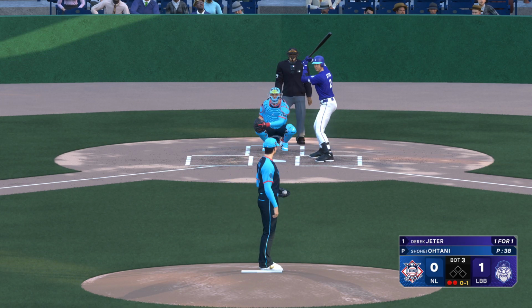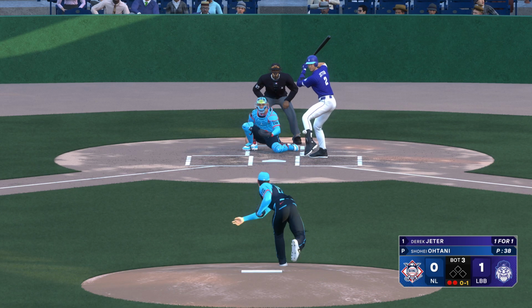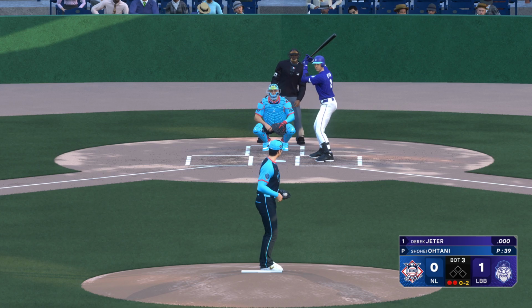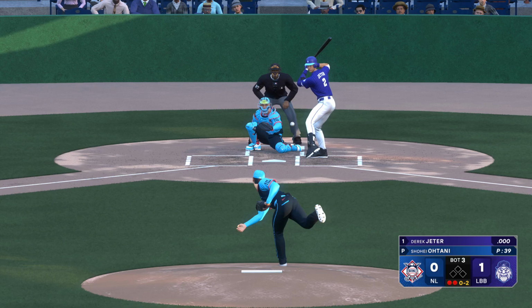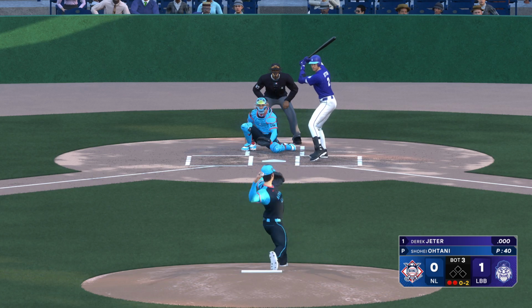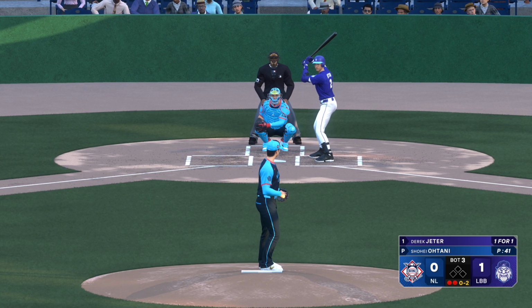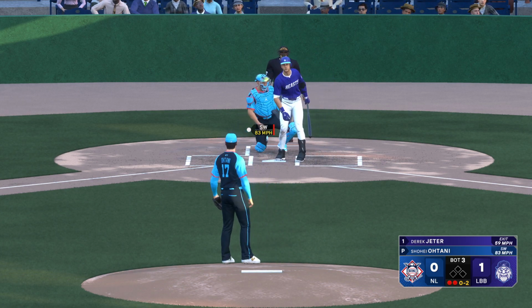Right down the chute, and that is strike one. 0-1's the count. There's a swing and a miss. He finds himself in a tough situation early. Just got to try to simplify it. Take a knock the other way if you can. Two down, nobody on. Foul ball, still 0-2.